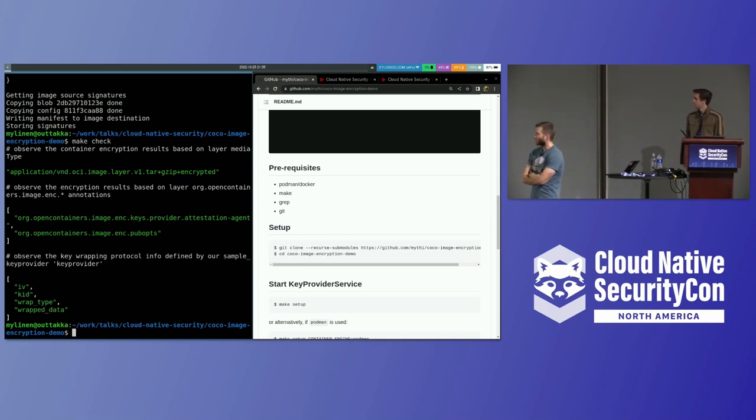But here I have another. The last step here is that I've taken the first annotation value and base64 decoded it to show you how it looks. And this is the value here. It's basically the key provider specific metadata that it stores in the container layer, to be then able to later on decrypt the container layers. So this is our sample key provider specific metadata that is stored. But if you ever see another key provider implementation, they might implement this type of metadata a little bit differently. I think it's going back to the slides.